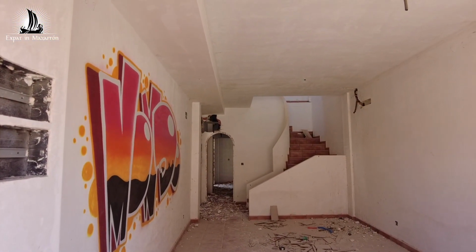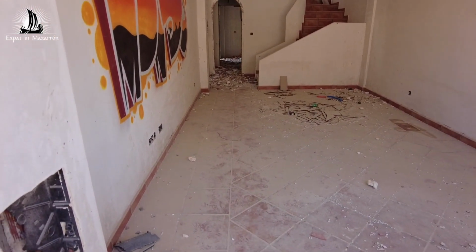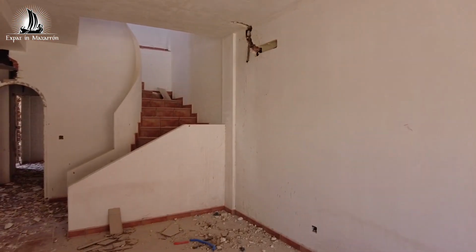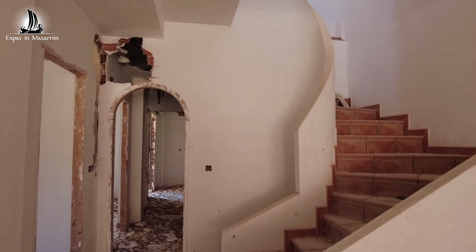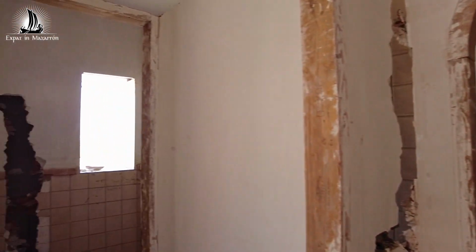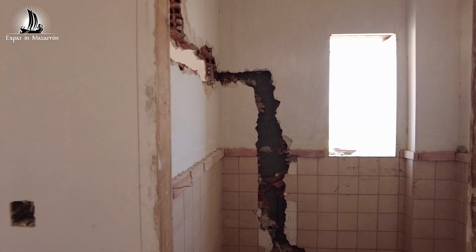Now this is one of the apartments that would have been nearly finished, because you can see as you walk in, you got the tiles are down, the walls have been already plastered. Obviously it's been trashed. You've got a staircase there. I'll see if I can get up on the staircase. Don't expect miracles. They've been in there, they've been pulling out all the wires, and that's probably going to be a bedroom, that one, a bathroom.